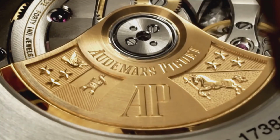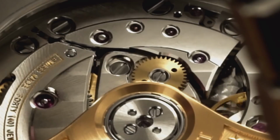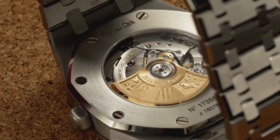AP has not forgotten the lessons of its decades-long 40% stake in La Grande Maison. 60 hours of power reserve is solidly above average for standard mechanical automatics. A slow 21,600 vibration per hour beat rate makes this possible, and potential lost accuracy is recouped with high balance wheel mass. Oh my gosh, hacking seconds. Can you imagine a movement without this in 2018? Yeah, I can too.